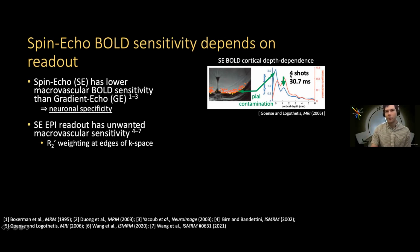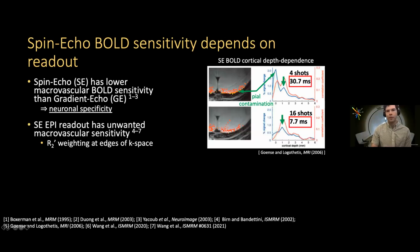The way this data was acquired, it was using 4 shots of a segmented spin echo acquisition. This was prior to animal scanners really having the hardware and the acquisition to perform accelerated parallel imaging, so they were actually doing segmented imaging at the time. They acquired with 4 shots, making their readout window around the spin echo 30.7 milliseconds per shot. And what they found is that when they increased to 16 shots and reduced that readout window to 7.7 milliseconds, they were able to get rid of almost entirely this peak at the pial layer. So they're able to get rid of that macrovascular contamination.